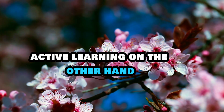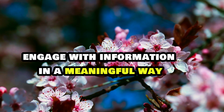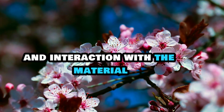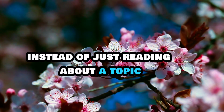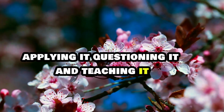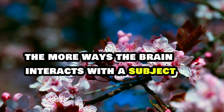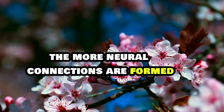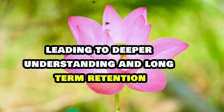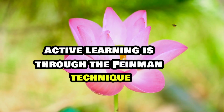Active learning, on the other hand, is an approach that forces the brain to engage with information in a meaningful way. It requires effort, participation, and interaction with the material. Instead of just reading about a topic, active learning involves discussing it, applying it, questioning it, and teaching it. The more ways the brain interacts with a subject, the more neural connections are formed, leading to deeper understanding and long-term retention.